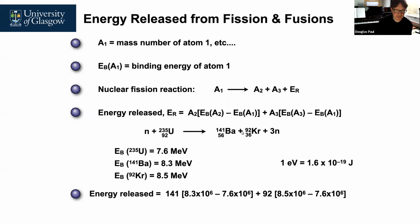We then have to do the same for krypton. So we've got 92 as the mass number of krypton, just the number of nucleons, times the binding energy of krypton. Well, that's 8.5 mega electron volts, so 8.5 million electron volts, and then minus the binding energy of uranium, so 7.6 million electron volts, minus 7.6 times 10 to the 6. So this equation is all in electron volts.